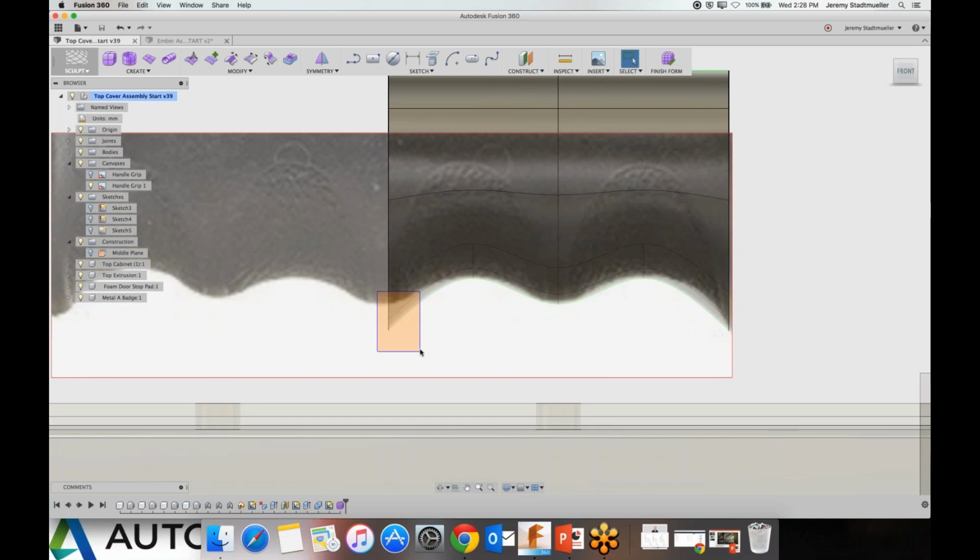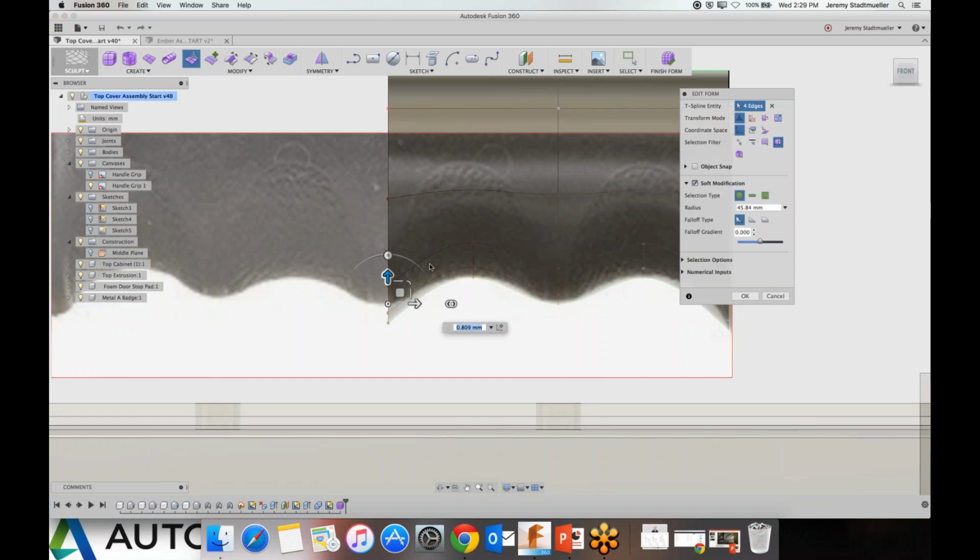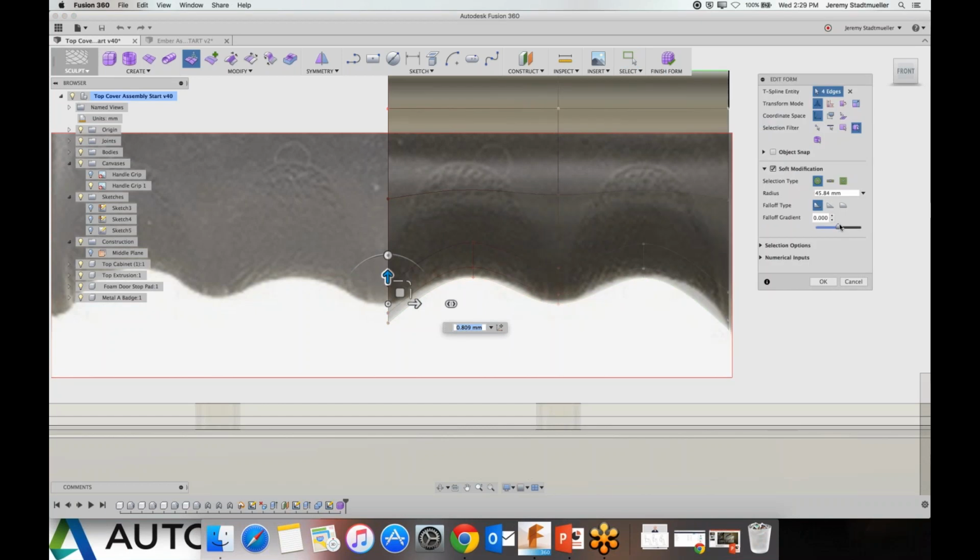But let's say I want to move this. Now watch what happens. So let's grab this edge, and I'm going to hit Edit Form. I've even got really finite control, like soft modification. What does soft mod mean? Watch what happens. As I click and add and move this, I get a grid. Everything in dark red is going to move a lot, and if it's in white, it won't move at all. And I can change that distance.